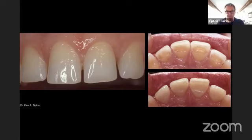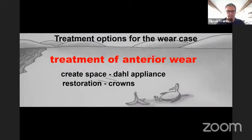You have to polish it well. From the anterior part, nothing looks any different apart from we don't have the translucency anymore, but we've created the space to do a minimal or non-invasive procedure. So the dial appliance is a way of giving you space. Let's look at our next case. We've got several cases to show you.